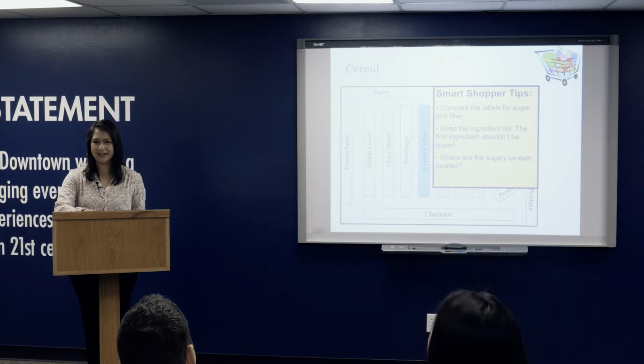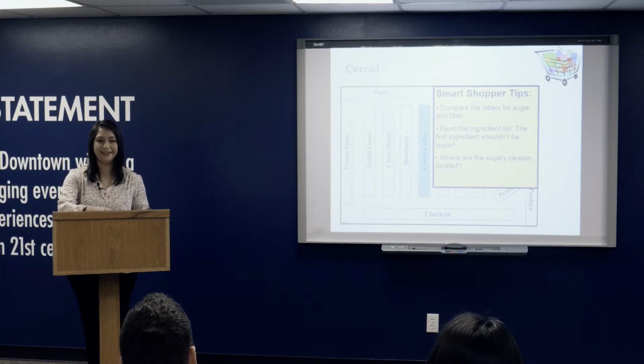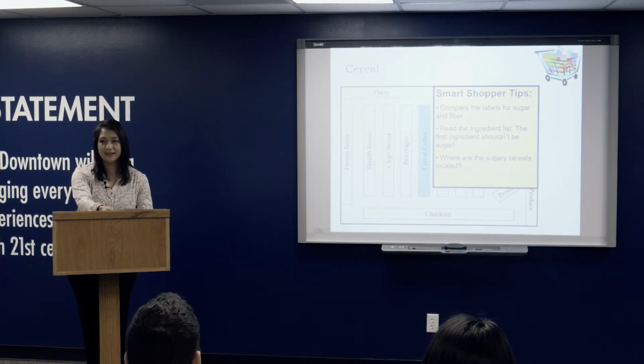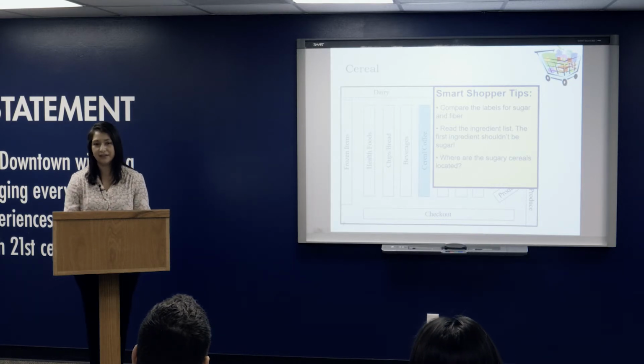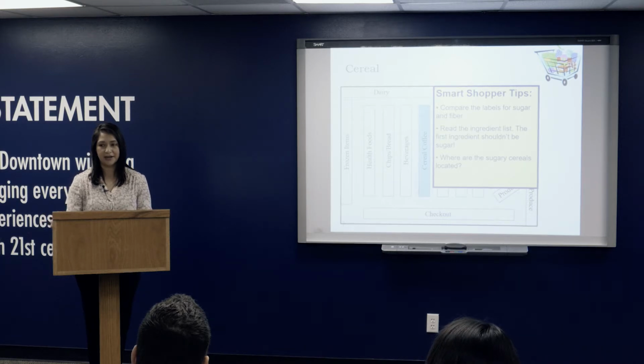Is anyone here a cereal eater? Like for breakfast? Right, and it depends, right? So if you do like cereal, again, make sure you're getting some fiber from it. Make sure it's at least fortified also.